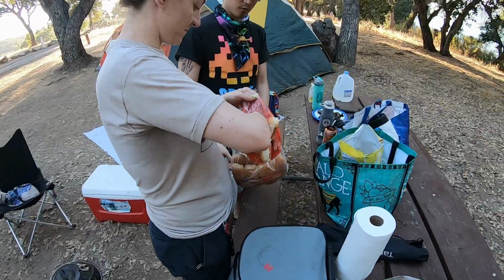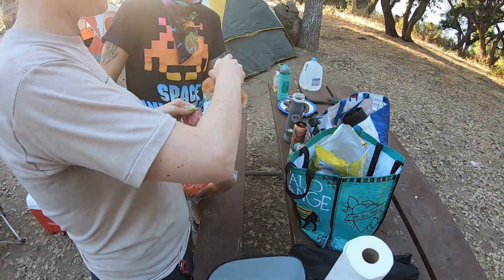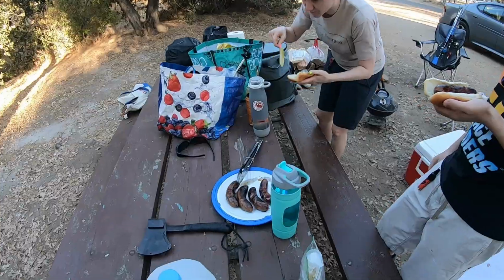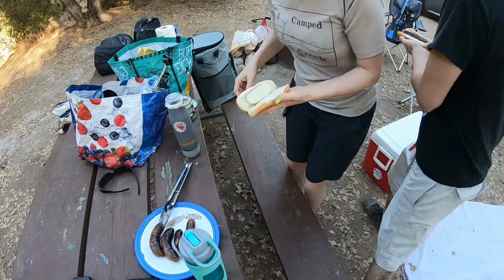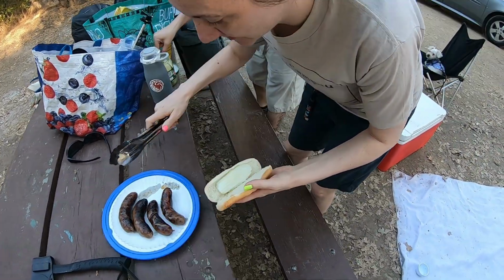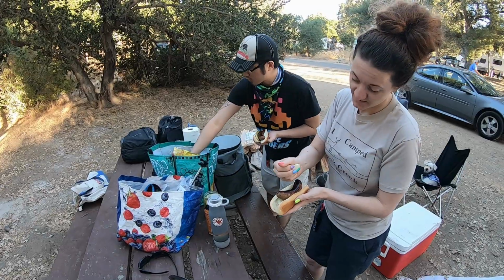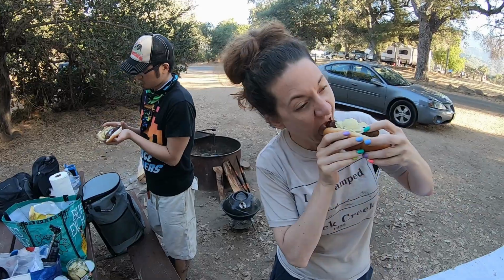What are we working with here? Buns. Are those Hawaiian sweet buns? No. No. Shucks. I'm gonna put a pickle in there. And then. First, she's gonna put a pickle. And then I'm gonna put a brat in there. First, she's gonna put a brat in there. And then. Oh my goodness. Get you some.